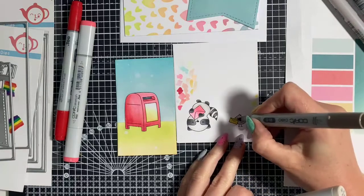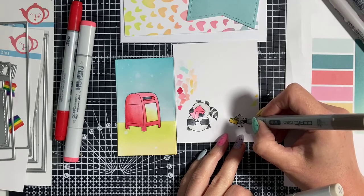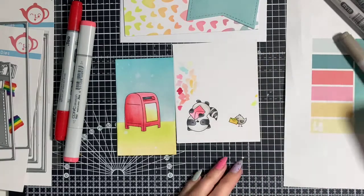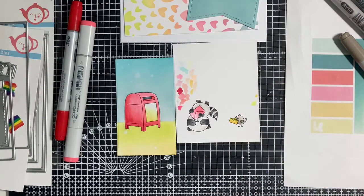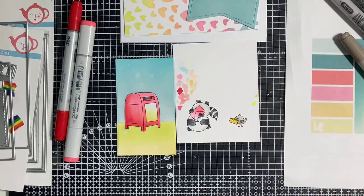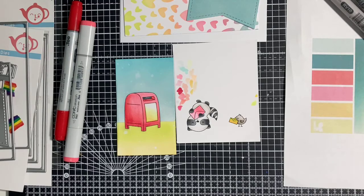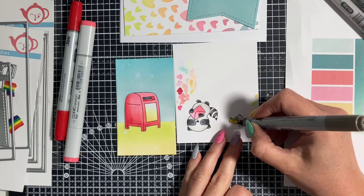Because he's quite a small image, I'm just going to be really careful about adding too much shading, and just adding a bit too much colour, because obviously there's not a lot of room for it to move around. But if I'm careful, I should be able to still get that feeling of depth, just by adding a few little lines here and there. Do think that maybe I need to just add a little bit more depth in some areas.